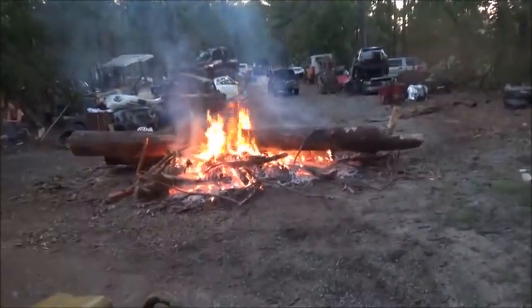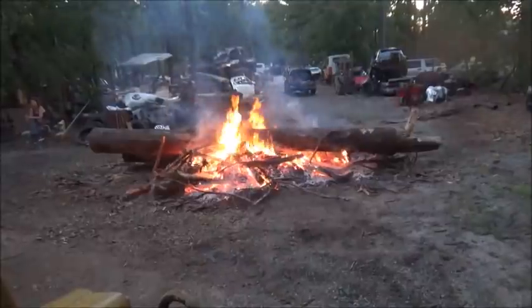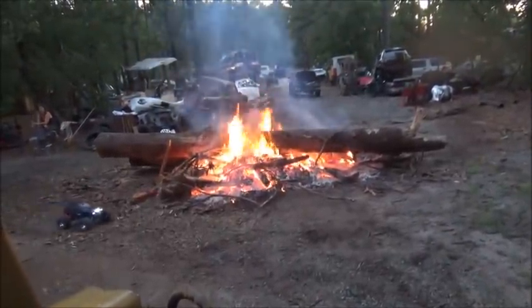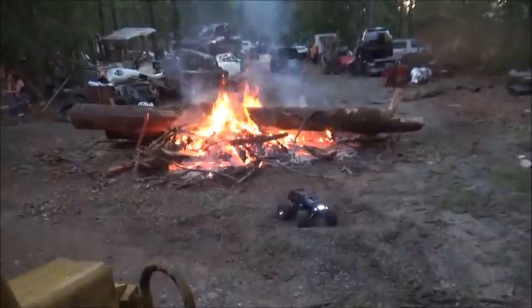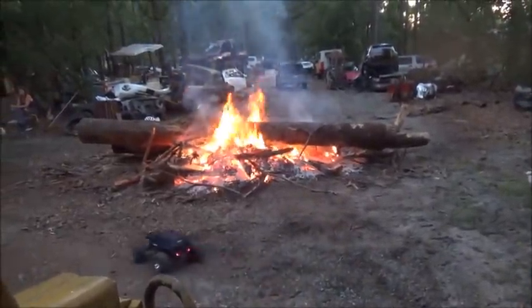First thing, I know some people are going to ask why I didn't just pull it over with the wrecker. If I would have pulled hard on that and something would have broke, it would have went flying back, and then it would have probably went on the house. So that's why we didn't just yank it over with the wrecker.